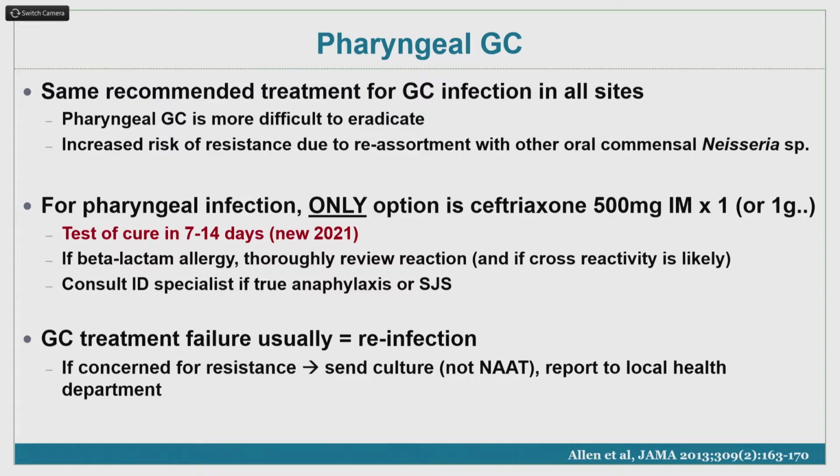And new in 2021, for patients with pharyngeal gonorrhea, a test of cure is recommended 7 to 14 days after treatment. If your patient has pharyngeal gonorrhea and has a beta-lactam allergy, it's important to thoroughly review the reaction and determine if cross-reactivity is likely. And for many patients, this process can allow for safe administration of ceftriaxone. If a patient reports true anaphylaxis or Stevens-Johnson syndrome with ceftriaxone, then an ID specialist needs to be consulted.